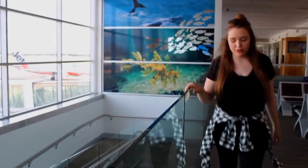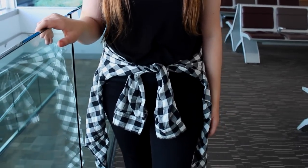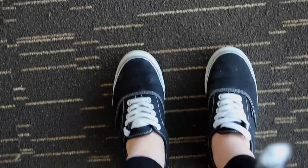Now for the outfit, I'm sticking with what I know best when traveling, which is comfort before anything. So I'm just wearing this loose fitted black t-shirt from Cotton On that I paired with, surprise, a pair of black jeans. These are from Dotti. They're super stretchy and really, really comfortable. And then around my waist, I have a black and white flannel in case it gets cold on the plane. And then to finish the look off, I'm wearing these Vans knockoffs from Gander.